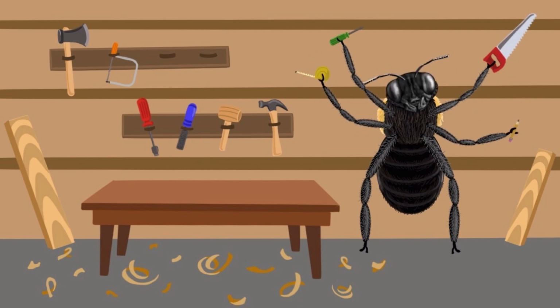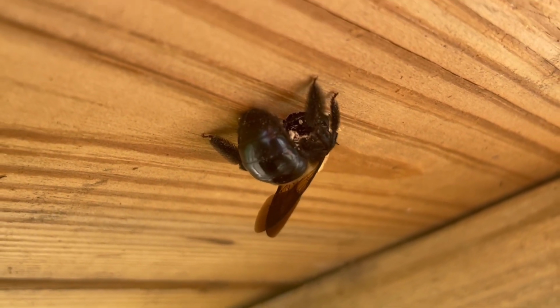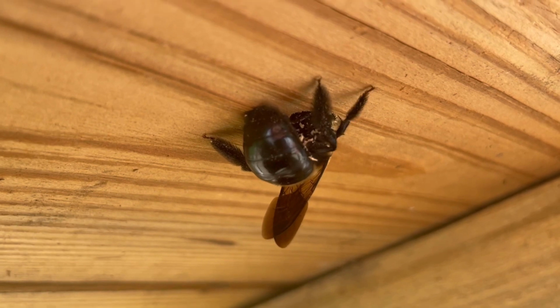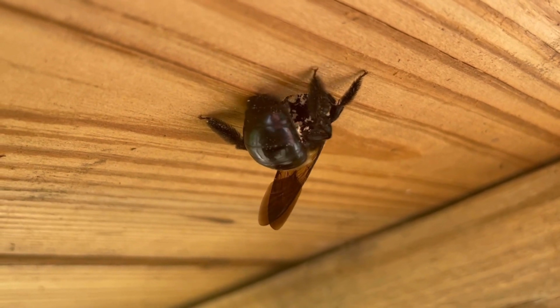The nesting habits of carpenter bees is what gives them their name. Females use their strong mandibles to chew a hole and tunnel into wood, usually trunks and limbs of standing dead trees, but they are also known to bore into fence posts and structural timber, which unfortunately is the cause of many people considering them a nuisance and a pest to be exterminated.